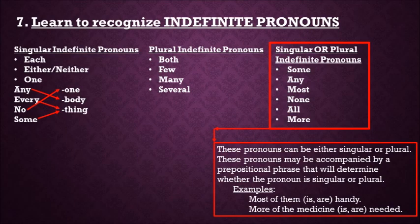We have a couple examples here. "Most of them are handy." So again, most is an indefinite pronoun that could be either singular or plural. But when we look in the prepositional phrase next to it, "of them" refers to more than one person, so we need to use the verb that is plural, which is "are" in this case. For the next example, "More of the medicine is needed." We use the singular verb "is" here because the prepositional phrase "of the medicine" is just a singular noun. So in that case, we need to use the singular verb "is," and we look inside of that prepositional phrase to determine if the indefinite pronoun "more" is singular or plural.